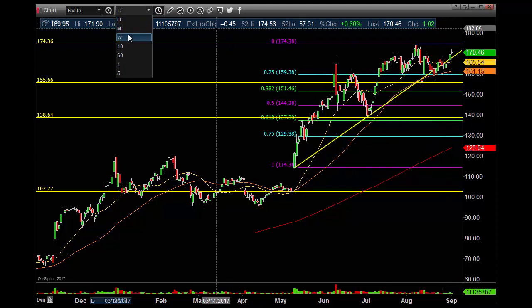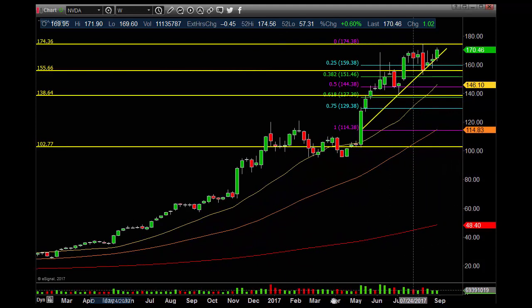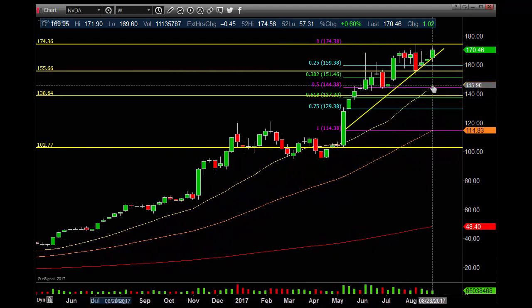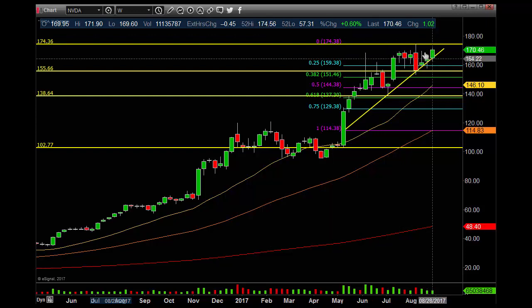Let's go to the weekly. We had the Friday close. Same thing with this one. This one's still a little bit stretched in my opinion. 20, 50, 200 MA, still above. But this is a great inside bar bearish pattern, guys. This has to break above the 174.56, 175 area to continue higher.